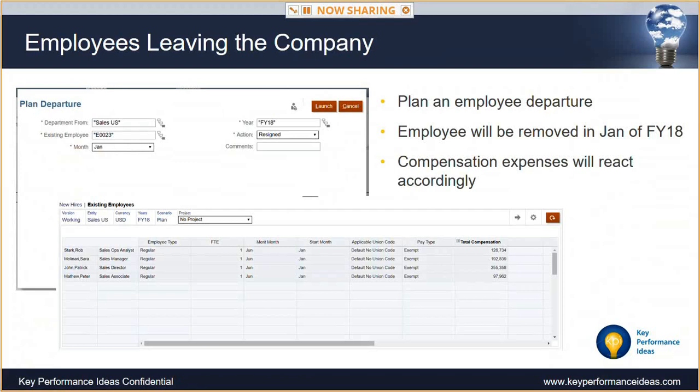Planning departures works in a similar fashion. Select the employee, department, month, and year of departure, and whether the employee is departed or resigned, then launch. Since Henry Rosenberg elected to resign in January of 2018, I can now change the year from FY17 to FY18 in the point of view and see that Henry is no longer an employee of the Sales US department. And his compensation is not calculated past December of 2017.